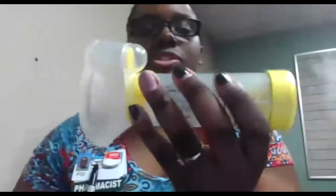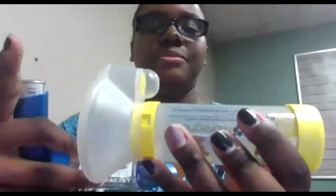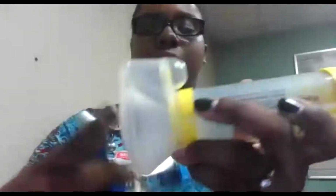And now a lot of children use this. This is actually the kids version. It has a little mask here because sometimes they can't coordinate how to put their mouth on this. So they just put their whole face up to this, but most of the adults would use this one.